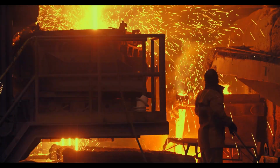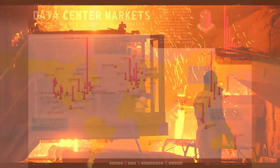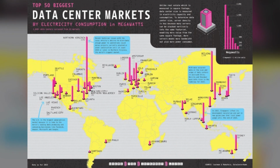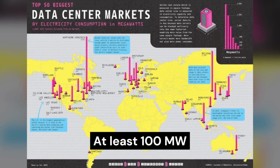This partnership has potential because many private companies have their own captive plants and BSRs could potentially replace them in the future. BSRs could be used first in energy intensive industries like steel or even for data centers, as one data center needs at least 100 megawatts of power to function.